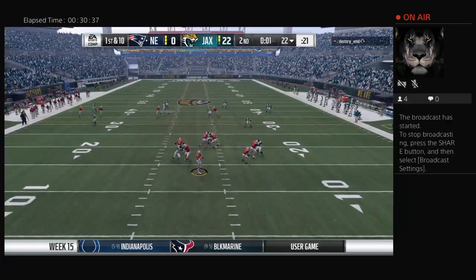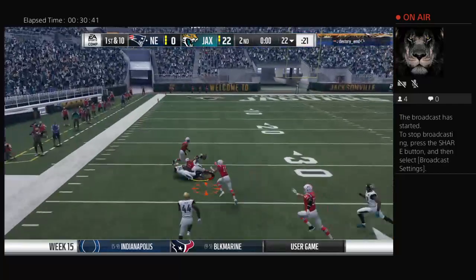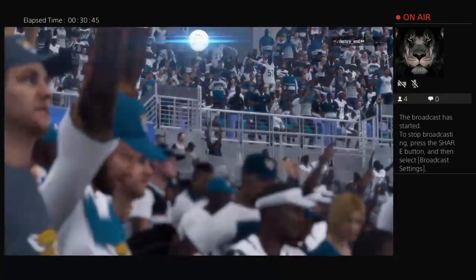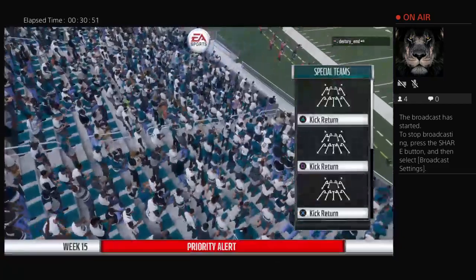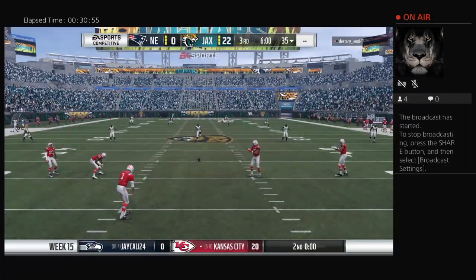The final shot before half for Brady. He's going to loft one deep left side here. And this one is incomplete. So we hit the halftime break here in Jacksonville with the Jags on top. As we send you a couple hours south to Orlando, let's check in with Larry Ridley for our EA Sports Halftime Report.